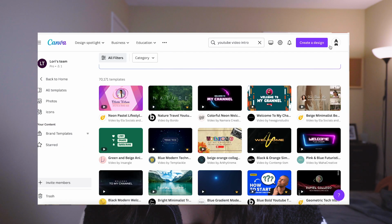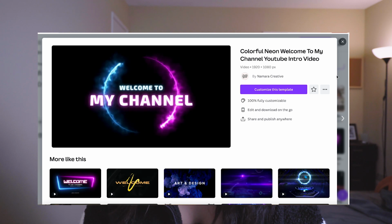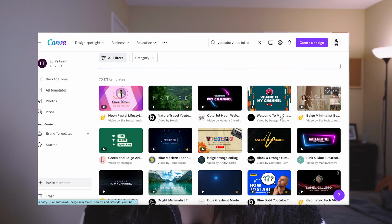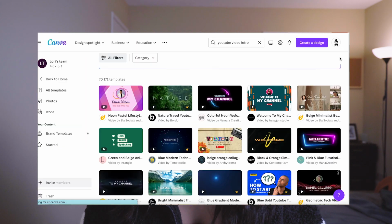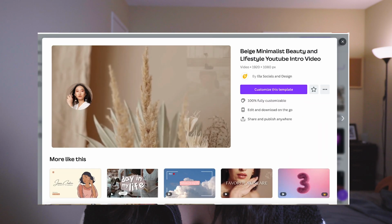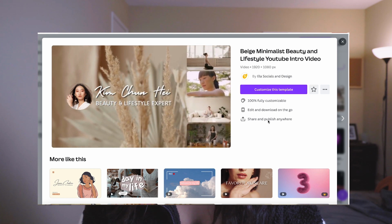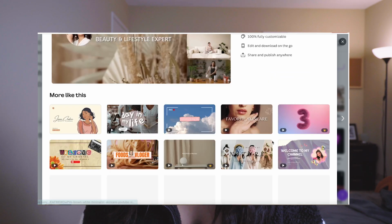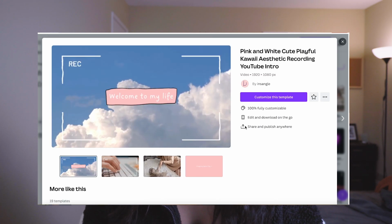That's beautiful. And then this one's free. Like, okay, come on. This one's free. Like, people, they got so much free stuff on here. This one's free. Is it free? Customize this template. Oh my gosh, I'm about to change my intro again. So all you do is just customize it and you just add in whatever you want. Welcome to my life, come on. And you can take stuff out, like, I don't want this. You can change the transitions of it.